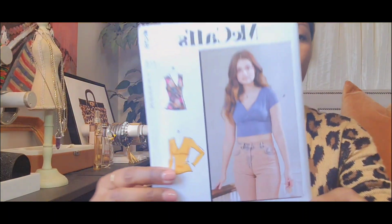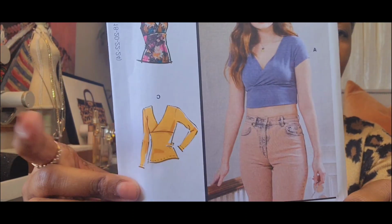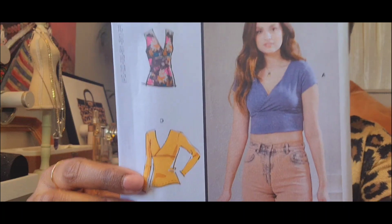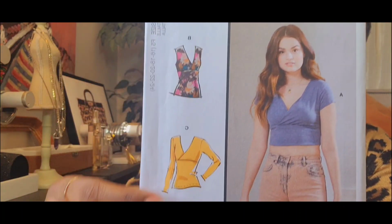The next one I got is a knit top. This is another top that I feel like you can knock out in an afternoon, cut it out and sew it in a day, like a couple of hours. Really, really nice. I love a cross top. I love that one. That yellow is really nice too. Probably won't do that crop that she has on, but for sure, B and C.